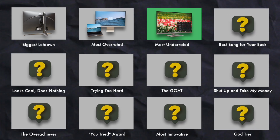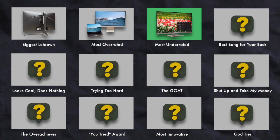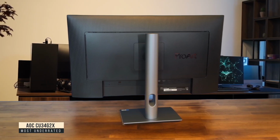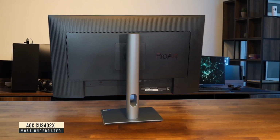Most underrated: Asus ProArt Display PA279 CRD. I've been blown away by how good this ProArt monitor is for the price, especially for creative work. The 27-inch 4K panel has incredible color accuracy out of the box with 99% coverage on both Adobe RGB and DCI-P3, making my photo editing work look exactly as intended.